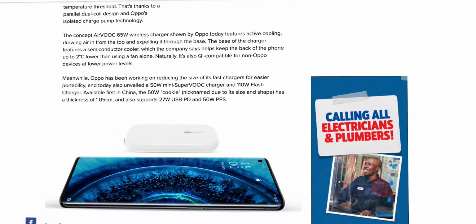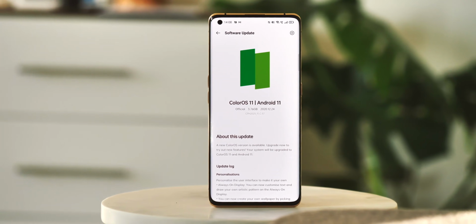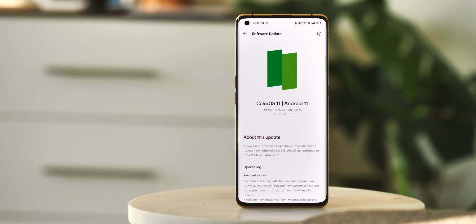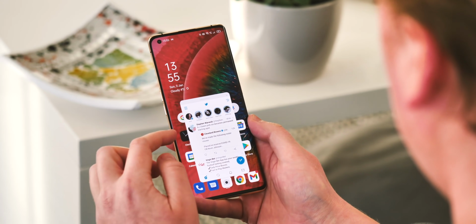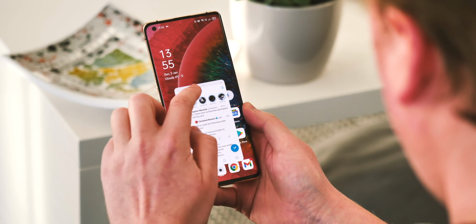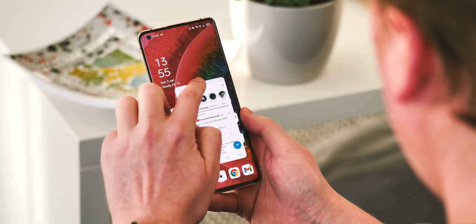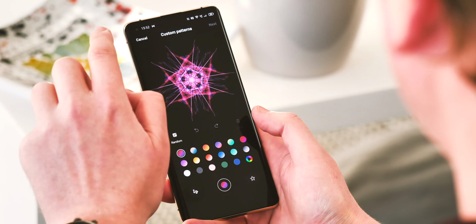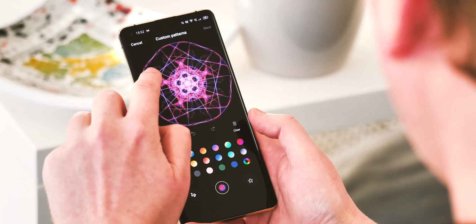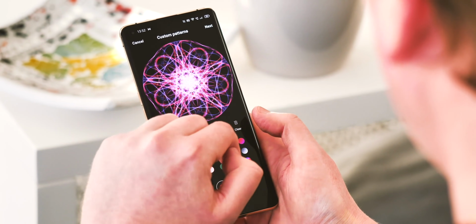As far as software goes, we can expect the Find X3 Pro to ship on Android 11 and ColorOS 11 out of the box, and we've already gotten an early look at that software thanks to recent updates to the Find X2 Pro. It's got improved multitasking features, a lot more customization options, and new always-on display capabilities. Though it is possible that we will see some new and unique software stuff added just for the new phone.